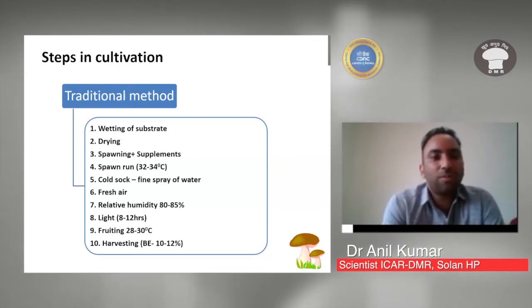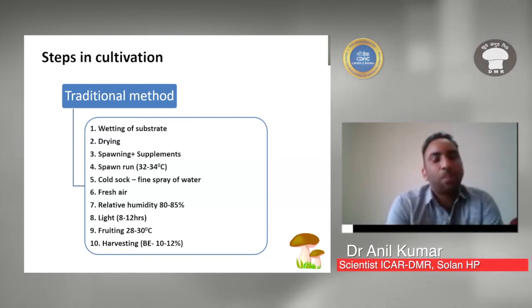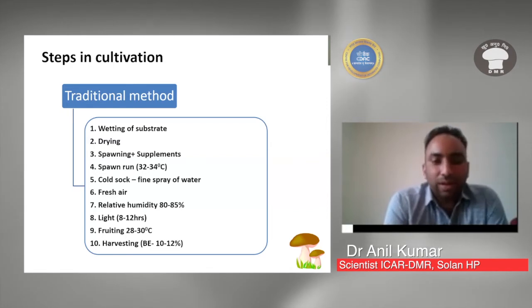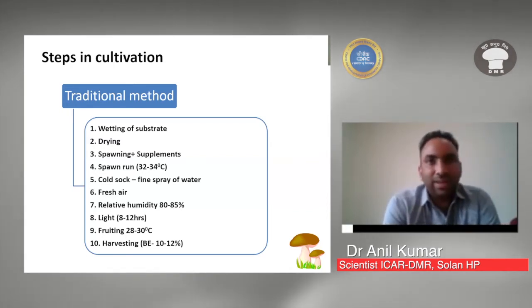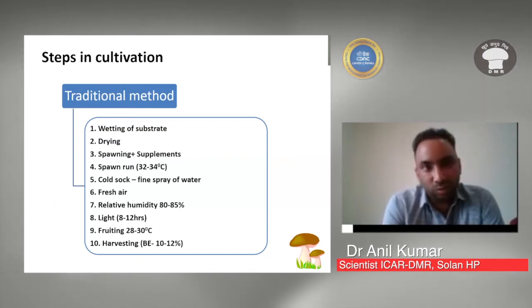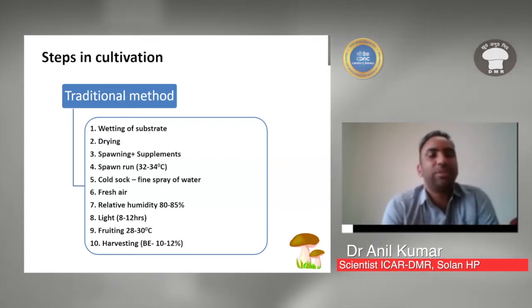First, we will talk about the traditional method. Under the traditional method, this is a very simple method, and under this method, the substrate, as I have already told you, paddy straw, sugarcane waste, banana waste, like this, we use this material as substrate.